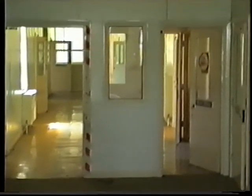Now this is Fareham Ward, and this is where my father worked, was in charge of when he worked here. Now I'm just going to walk down the ward. This is the day room here. You can't see much of it because all the furniture is gone. I'm just going to walk down here, give you an idea how big the ward was. There's a dormitory on the right, one of the dormitories, and one on the left.